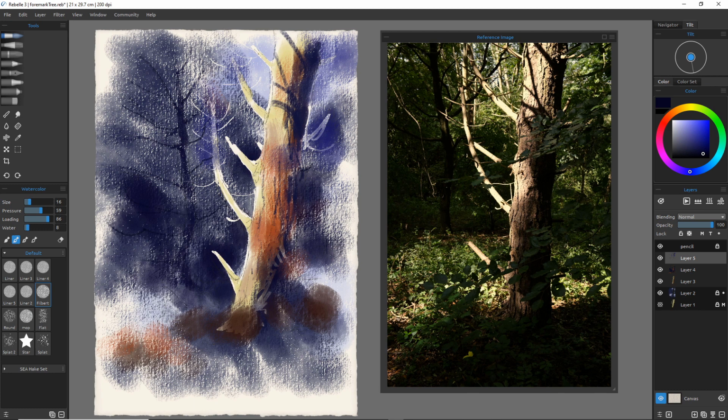Didn't like that last line there. It's got to go. I sort of lost a bit there, haven't I? Never mind. I don't think I need to worry too much about these leaves. I'm going to make them a bit more graphic, I think.